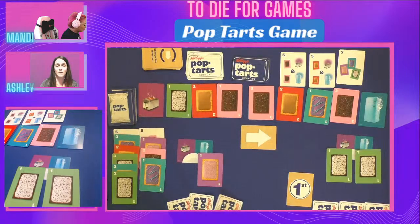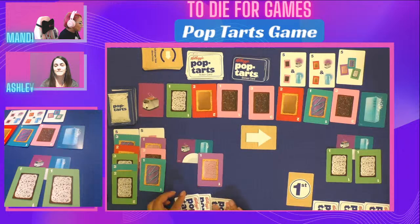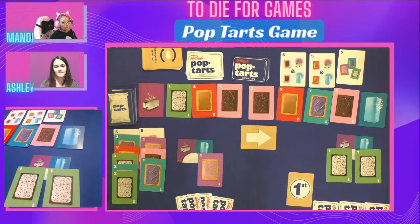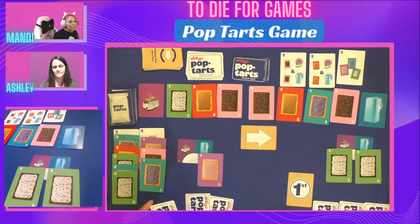Amanda Panda would like to know how the card quality is. It's pretty good. It's not those plasticky ones. The actual card quality is pretty sturdy. I was surprised. If you're familiar with Clank, I find the cards in Clank are not great. My personal opinion. These definitely fall above that.